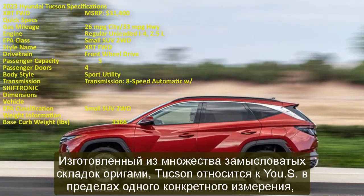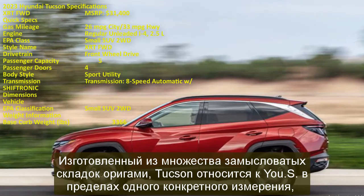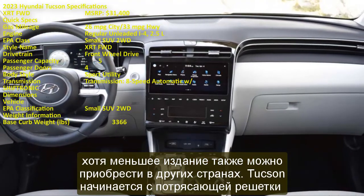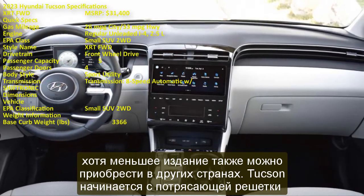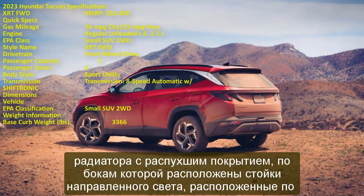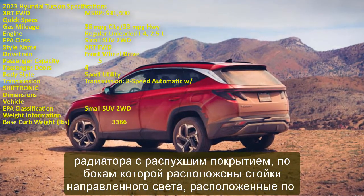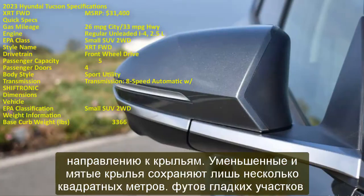The reduced and creased fenders keep only some square feet of smooth body panels, the wheel wells put on a bit of cladding, and what is there is practically lost within the chiseled area. Using a minor metal spline stitched to the roofline and LED tail lights that look like cleats, the 2023 Tucson has our complete focus. The Tucson's interior hones along the tough bevels and drapes electronic displays on the center stack within a waterfall of techno.